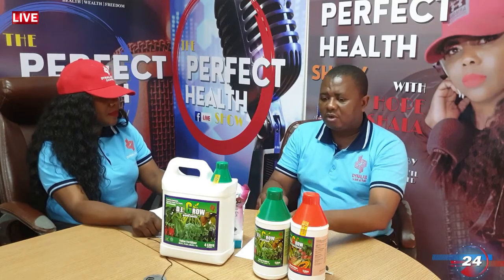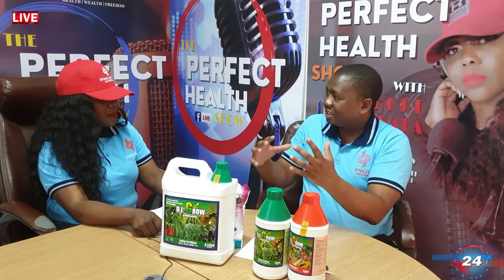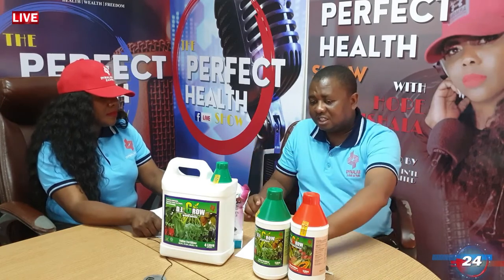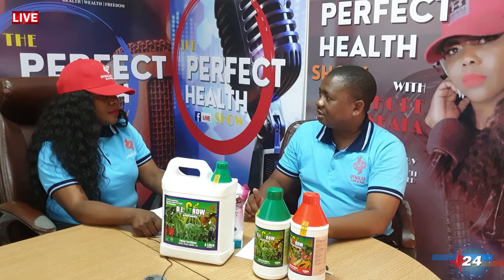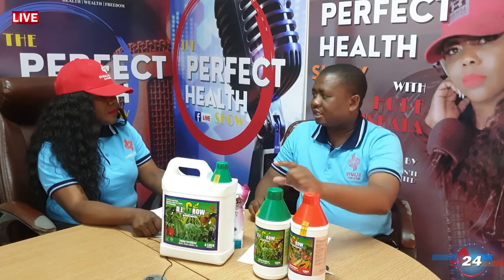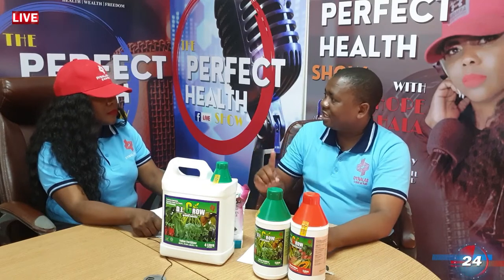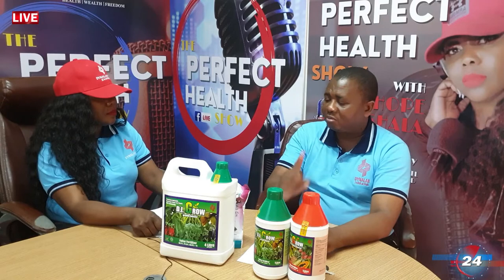Okay. Now, when the crop comes to the 6th week, it has relatively grown again. So the entire liter should be able to complete a hectare. Mm. So this is what completes the thought that Diagro, 1 liter can complete 1 hectare in a single spray when the crop is at 6 weeks.